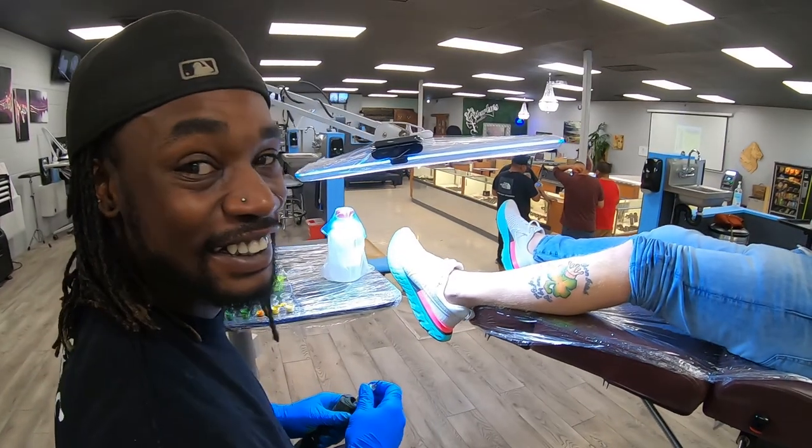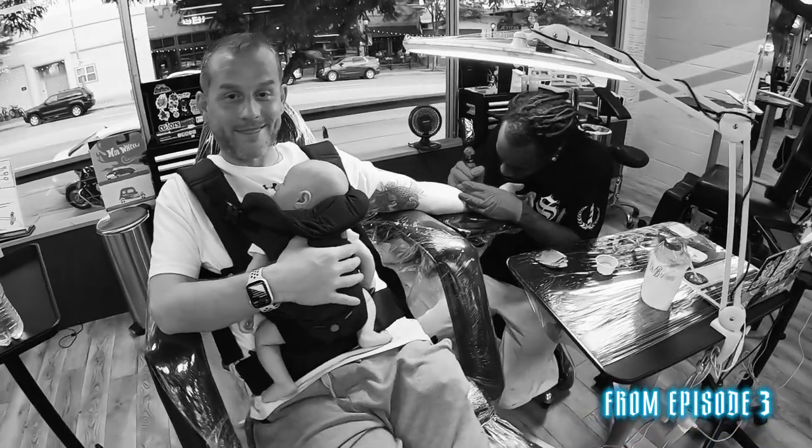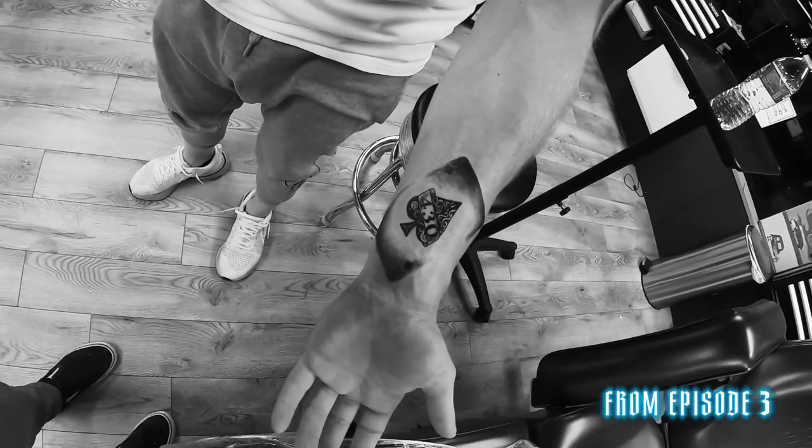So another cool piece that I did was a shamrock on the leg. It was a redo of a tattoo that had been done probably even before I was born, on my boy Eddie. He's a pretty great dude, returning client. He's the one who got the Ace of Spades for his son a couple weeks ago. You might remember that one. That was pretty cool.